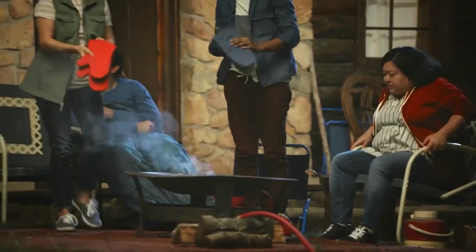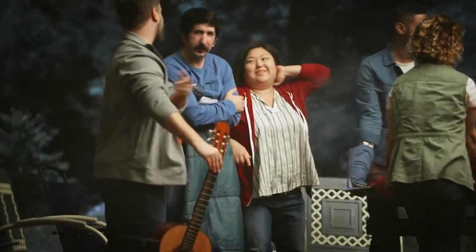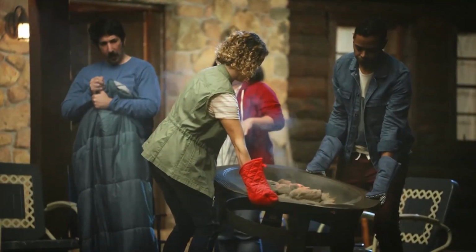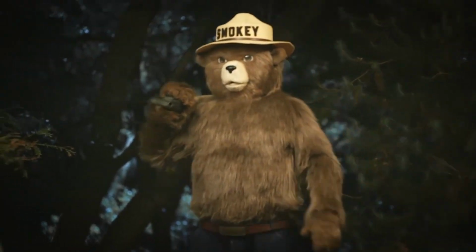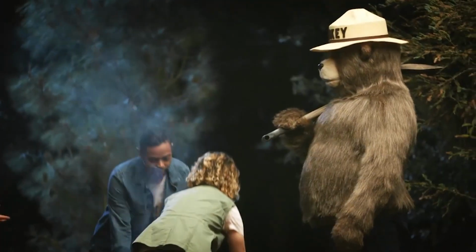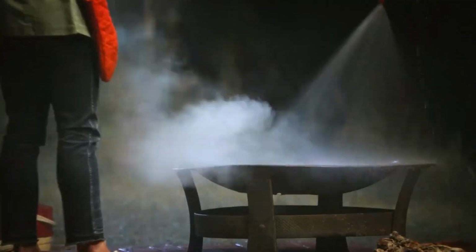Humans have been gathering around fires, sharing stories for centuries. Uh-oh, it appears these hot ashes are about to be dumped, which could possibly start a wildfire. Oh my gosh, bear! Wait just a minute. Is that Smokey Bear? He scared us. How will Smokey deal with such a hot situation? Precisely, the garden hose defense.